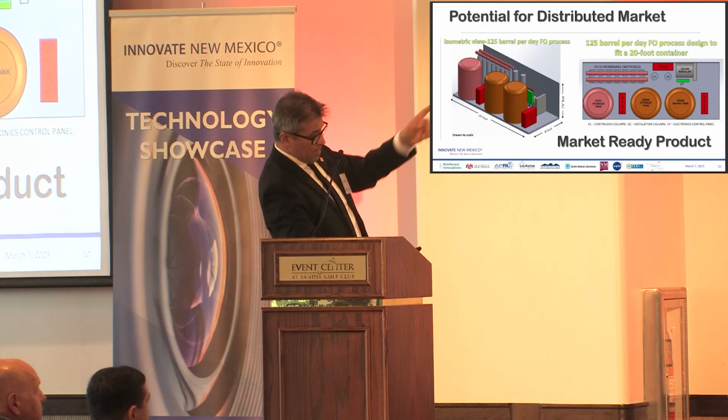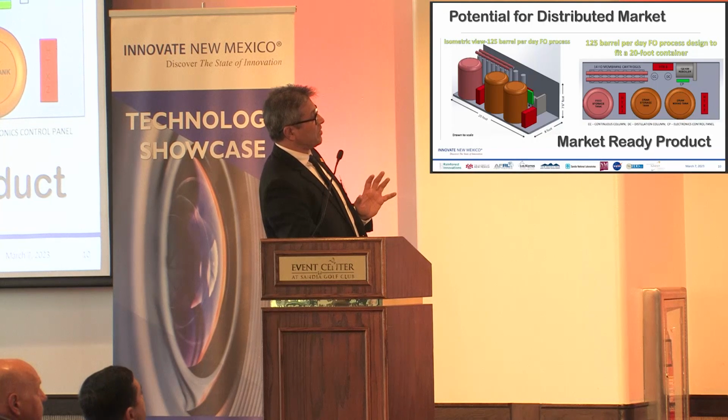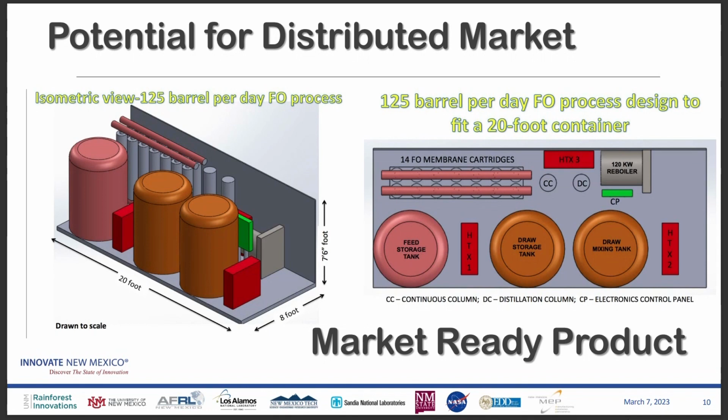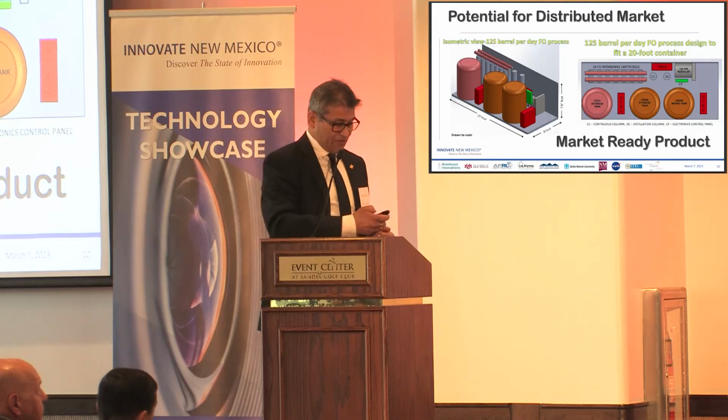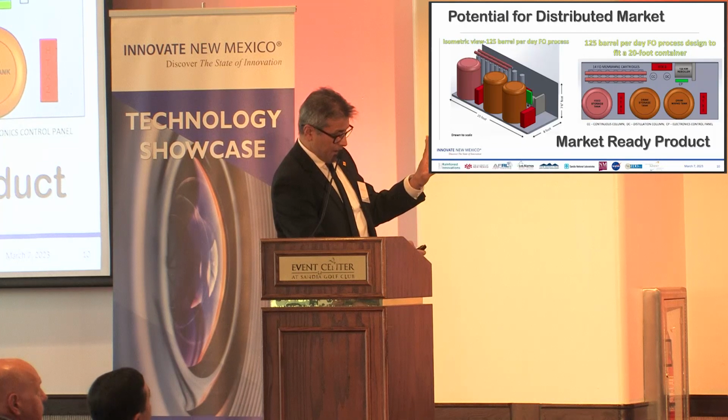What we have done also, at the request of another company in Abilene, Texas, they asked us to put together about 125 barrels, which is almost a 6,000 gallons a day system, and we put them together, and this is the design. We can put it into a container, like a 620 feet long container, and you can haul it to the places that you want to go. This has all been designed, and everything's ready right now.